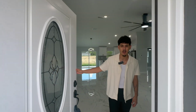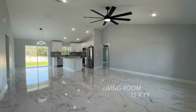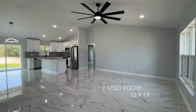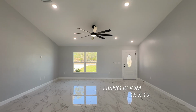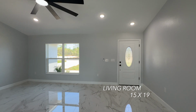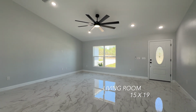Welcome in, everybody. Now, as soon as we step into our home, we step into our living space. Now, we are going to have an open concept. There is no foyer in this home. And in our living space, you guys are going to see we have these vaulted ceilings creating such a grand space, as well as these ceramic marble floors that we are going to be seeing throughout the entire home.